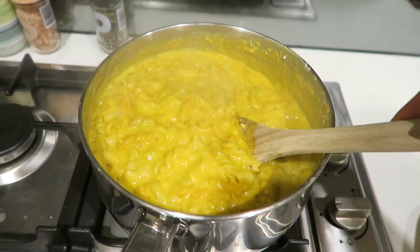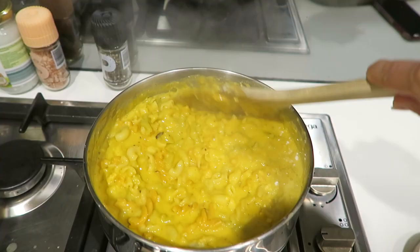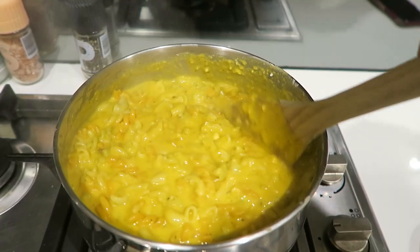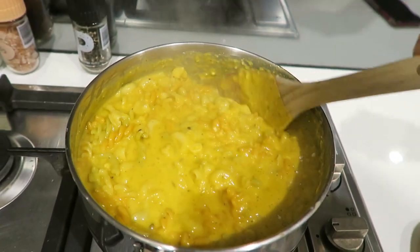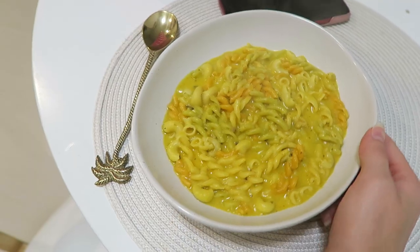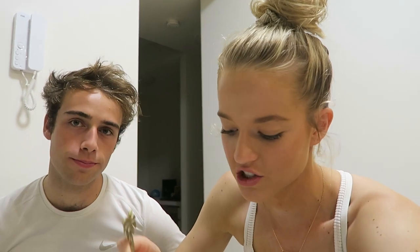Okay, so this is definitely quite a large serve. So this is going to last us a few meals, I wanna say. Nice and creamy, all dairy free. Such a good time. Looks so good. I'm so happy with that. So delicious, so creamy. Highly recommend it.